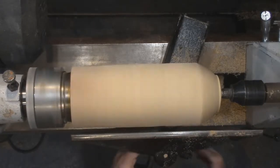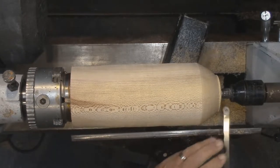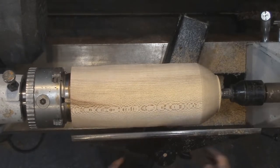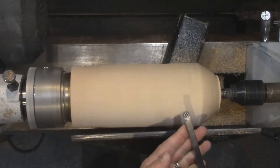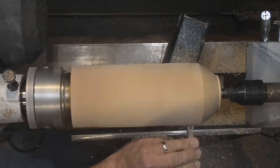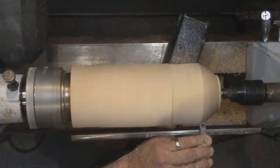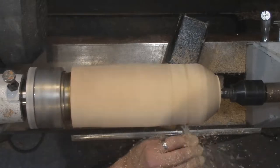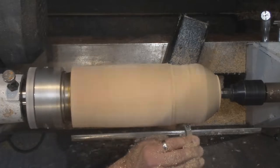So I do need to lower that back down. I like to use all the different tools. And I have to confess, I like using these round cutters, the round carbides, for just making up a shape. Because I can just go back and forth and do whatever it is I want to do.